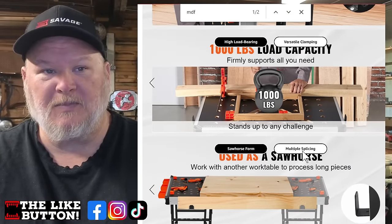But anyway, the last one is the Vivor 2-in-1 sawhorse workbench. This just looks like a hot mess waiting to happen. We have the same MDF laminate construction, except we've got no edge protection. If you leave one can of soda on there for condensation, that thing's going to swell up. Oh my gosh, I cannot for the life of me believe that they've got unprotected MDF.